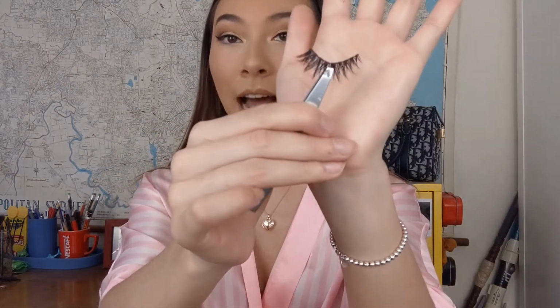And this is a different pair of lashes which I wore to the birthday weekend where I went to karaoke, and this is what I wore with the silver Paris Hilton dress. These are the House of Lashes Iconics. These are a really famous style of lash, and for a reason. They look really flattering on the eye and I'm obsessed with the way they look, so I'm going to be popping those on right now.